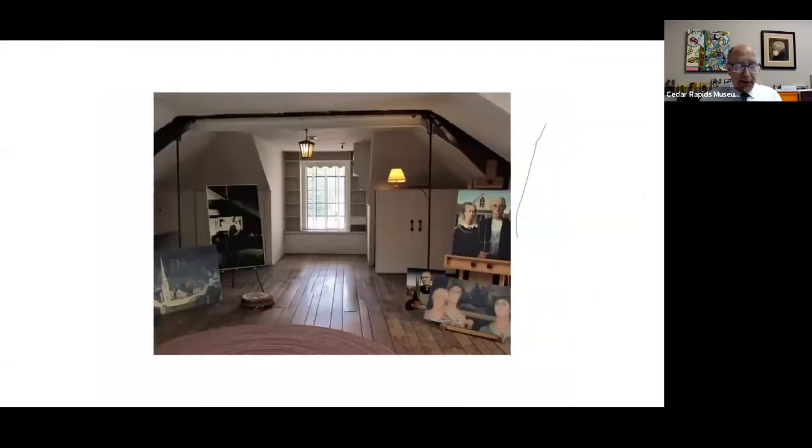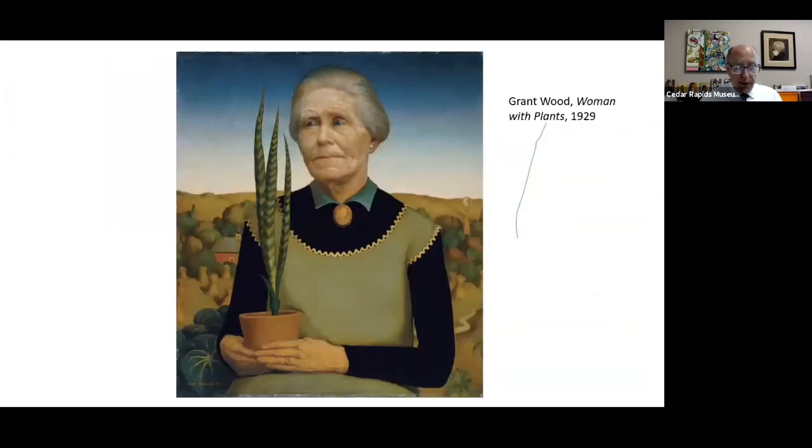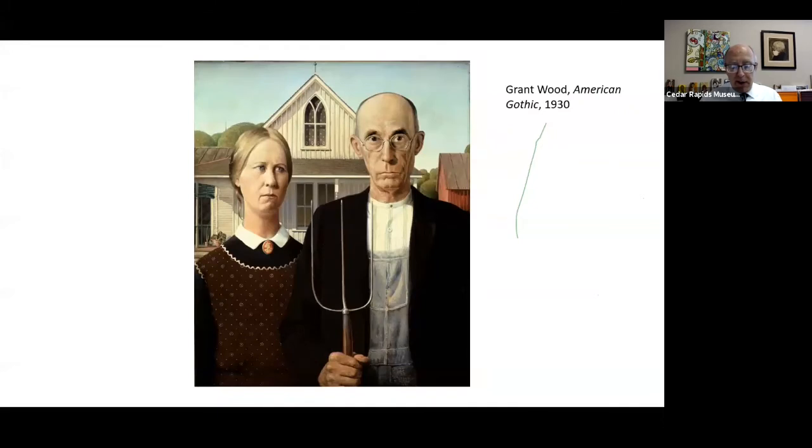In addition to the historic photos, the docents may also use reproductions of a few of the works that Wood created while he lived in the studio. We had these made to their exact dimensions on masonite, a particle board frequently used by Wood and used with these same pieces. These reproductions include Midnight Ride of Paul Revere, Daughters of the Revolution, Young Corn, Woman with Plants, which is a portrait of his mother, and of course, American Gothic. These 5 works represent a nice cross-section of the works he created while living and working at the studio. Each tells a story, and the docent is prepared to share that story.